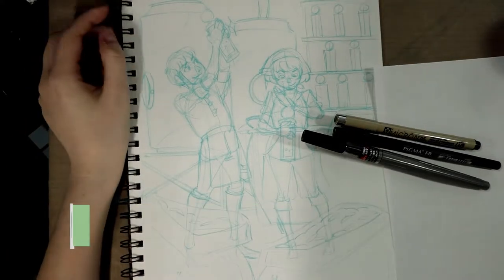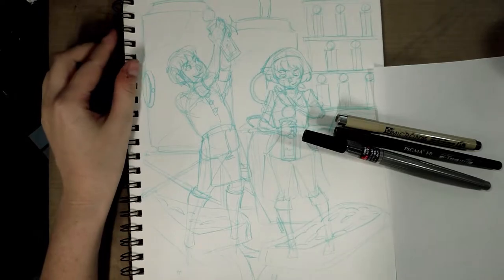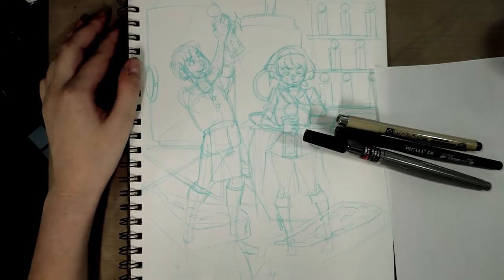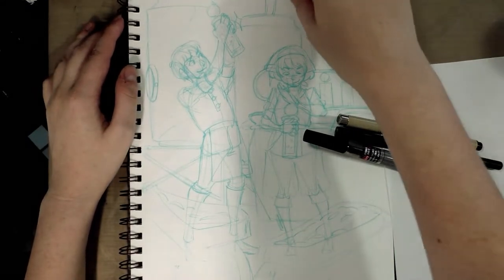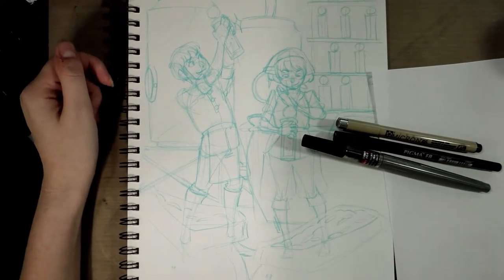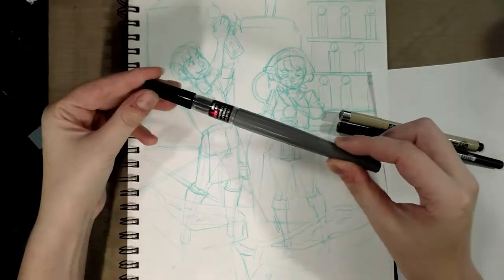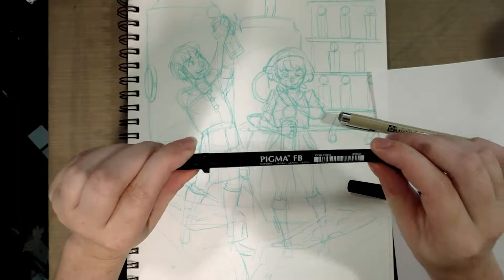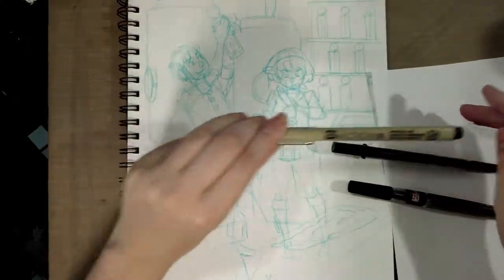I don't know if I explained this to you guys earlier, but I am doing Lilliputian living prompts, and I am doing them in a Strathmore 500 series mixed media visual art notebook. And this is a cotton-based paper. It's actually really nice to ink on. And I am inking with a Pentel pigment brush pen. So this is gonna be waterproof. Sakura Pigma FB, waterproof. And Sakura Micron 5.